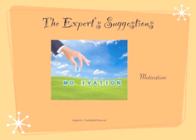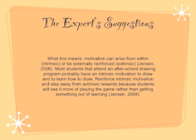Finally, he talked about motivation, which refers to intrinsic versus extrinsic motivators. What this means is motivation can arise from within, intrinsic, or be externally reinforced, extrinsic. Most students that attend an after-school program probably have an intrinsic motivation to draw and to learn how to draw. Reinforce intrinsic motivation and stay away from extrinsic rewards, because students will see it more as playing the game rather than getting something out of learning, and in this case, rewards could be detrimental.